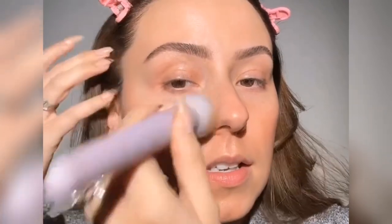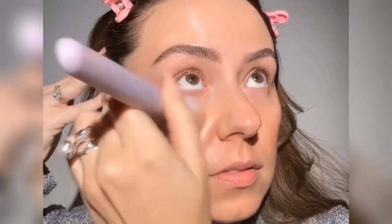Figured y'all would want to watch me put this on. I know it looks so terrifying, but then it just blends out so easily. Satisfying. And of course I'll bring it down my neck. Get the rest of what's on the back of my hand.